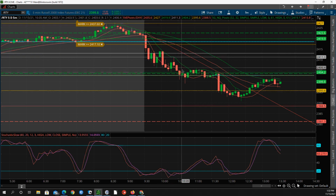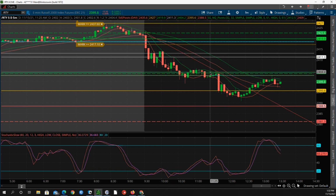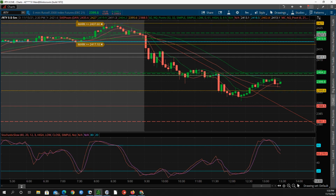Yes, it did. And actually it even went, looking at your pivots, down to that support 1, support 2 level. And I think this is a support 3 level, and it didn't quite make it to that. But that's all I really want to share. That's all I really want to look at. And that's how you look at it after the fact.